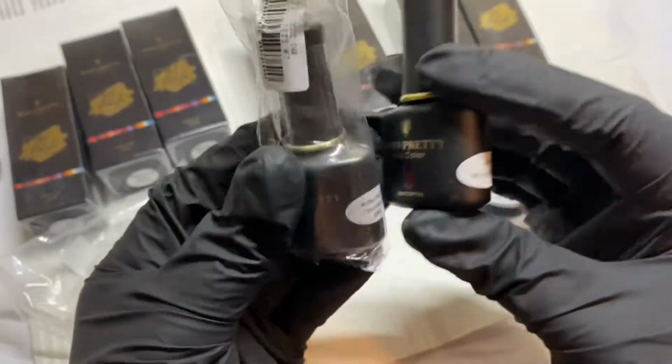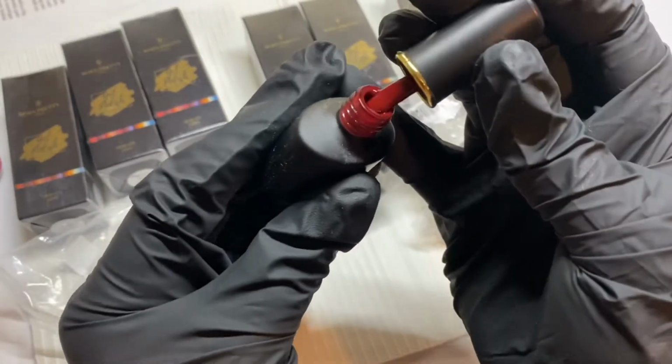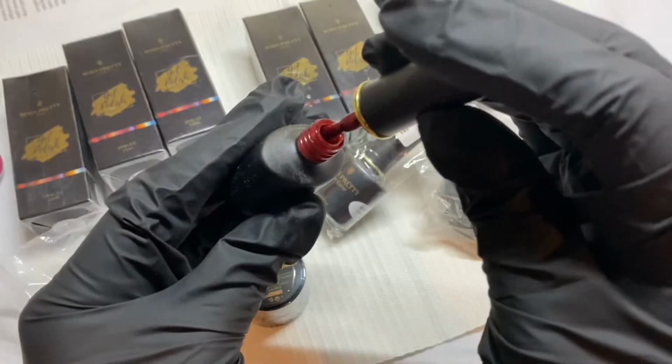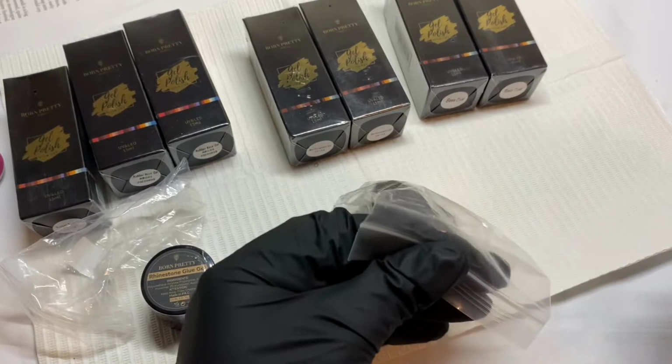I have had this polish before. They've sent me, I think, 2 bottles of this exact same color, number 52. So I didn't want to open up the new one. I just thought I'd show you the one that I already have. And it's a beautiful kind of wine red color. I thought this would be perfect for the autumn as well as the Christmas season.